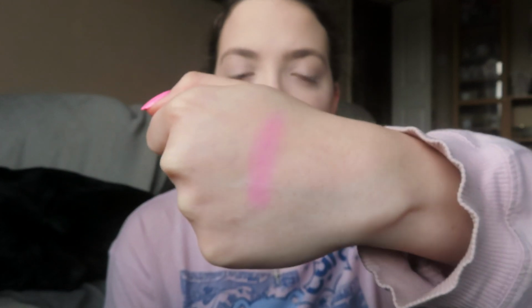Okay, I'm kind of scared. I can't open it. There we go. Okay, so if I swatch it for you guys first, because like I said, when I swatched it in the store yesterday, it doesn't look as pink. Like, I feel like it doesn't look as intense as it does in the pan. So, here's hoping. Where's my mirror? Okay. I'm kind of nervous. Oh my gosh. Okay, here we go. I'm kind of scared.